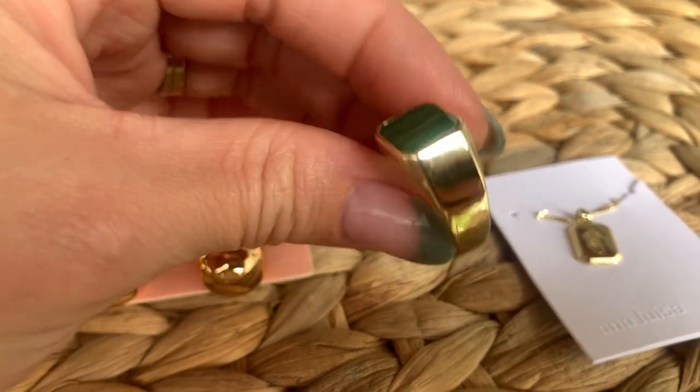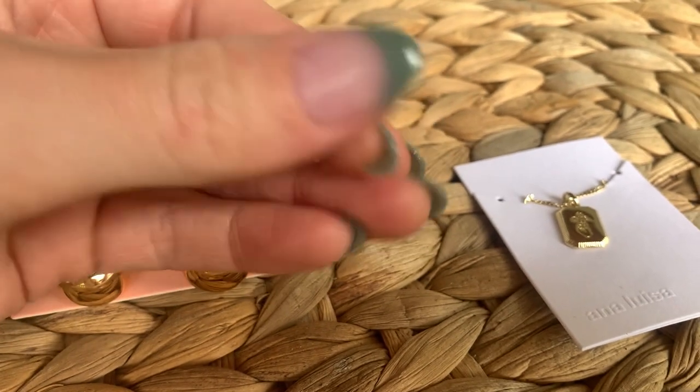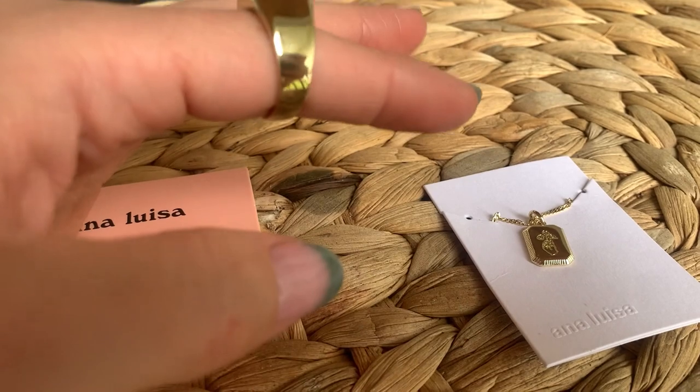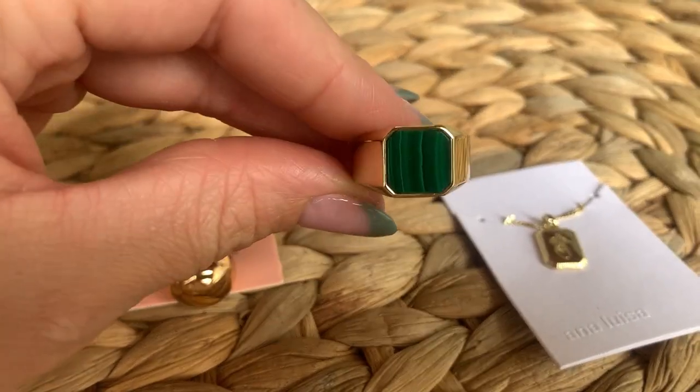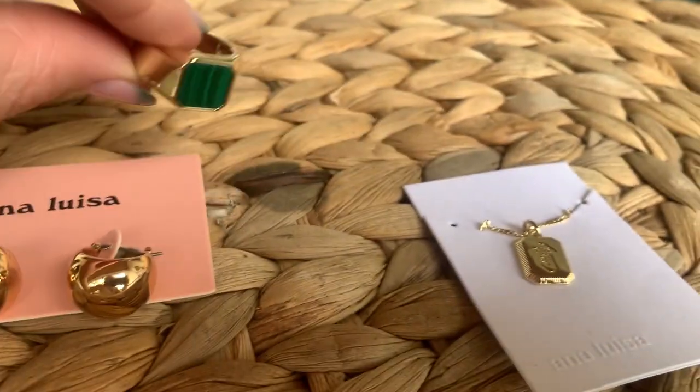This ring is the one I got for myself. I love this. This is called the Michelle Signet ring. Normally $89, but it's $75.65 with the 15% off. So treat yourself, or send something to your significant other to let them know that you're interested in some jewelry.